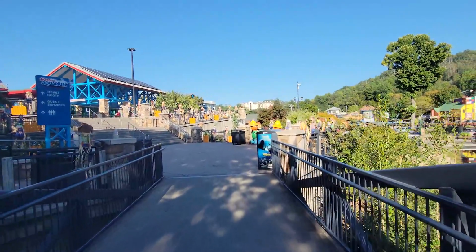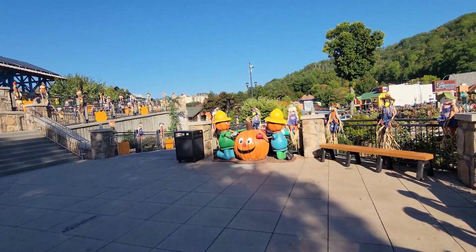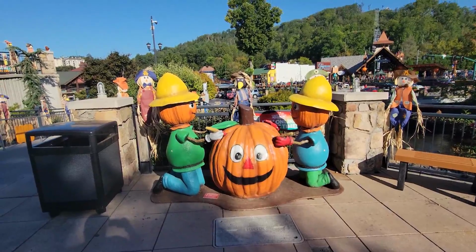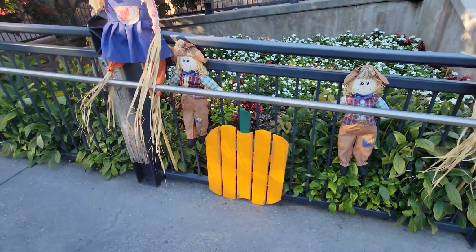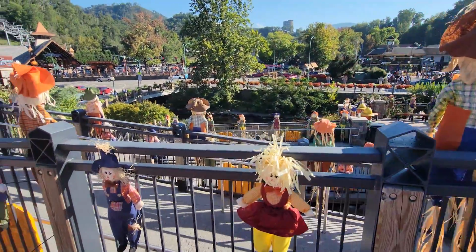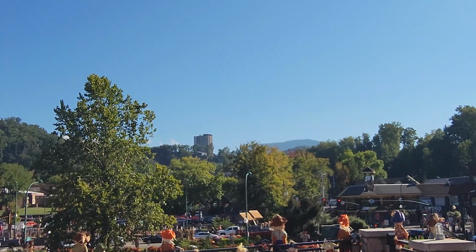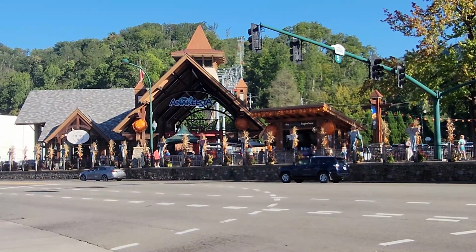And what do we have here? Wow. Cuteness overload. Yeah, these are familiar. It's the two pumpkin people painting up a pumpkin. It is. Surrounded by scarecrows. They have big scarecrows, small scarecrows, pumpkins. Well, hello, it's fall, y'all. Pretty soon the trees will start changing and beautiful fall colors will be here. And quite the decorating over at Anakeesta.